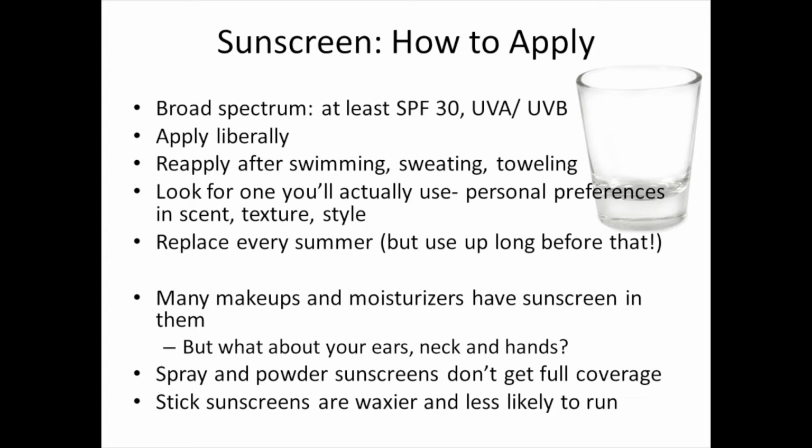And sunscreen used as directed is a lot of sunscreen. I have a little picture of a shot glass here to show my patients that that's 2 ounces. And it takes 1 to 2 ounces to cover your entire body. An average bottle of sunscreen is 4 to 8 ounces. So we should be using it up in a week at the beach. You have to reapply it every couple of hours, and certainly after swimming or sweating or toweling, because even if it's waterproof, it's not towel-proof.